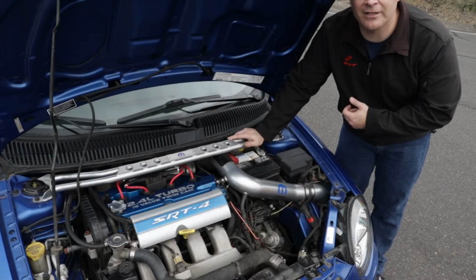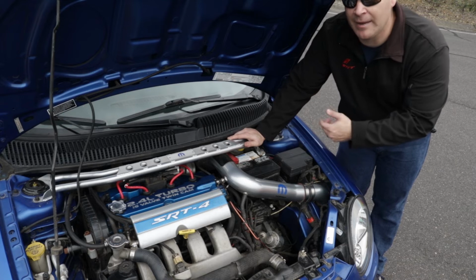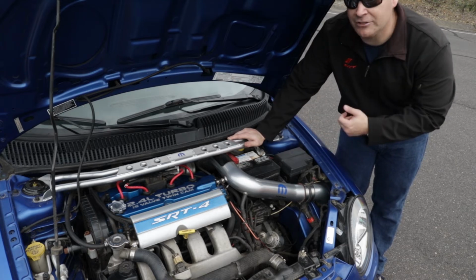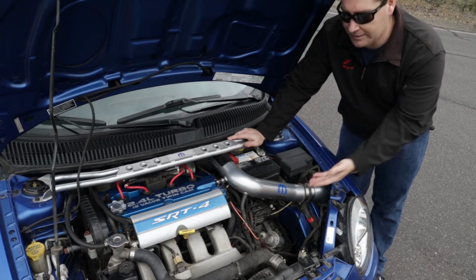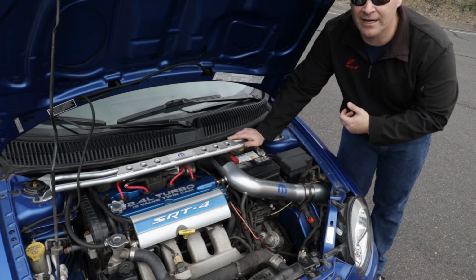This SRT4 is definitely a lot more modified than a stock one is, and this one has had the valve cover painted, the fuel injector rail covered, painted, Mopar Performance strut tower brace installed, Mopar Performance cold air intake, MSD plug wires, an HKS blow-off valve, and a few other items as well has been updated on this car.